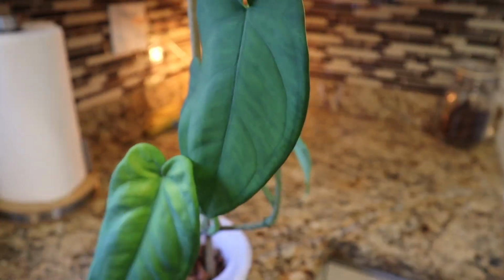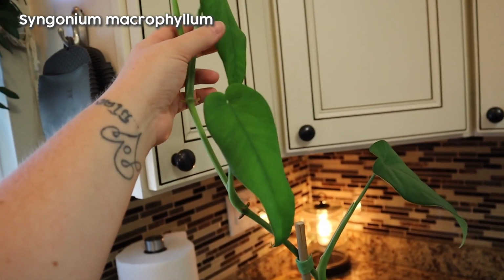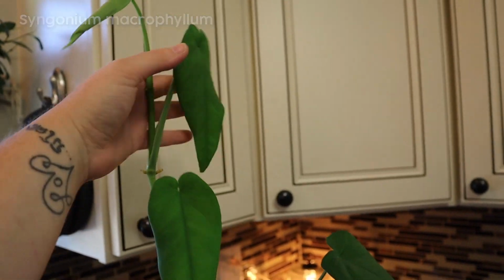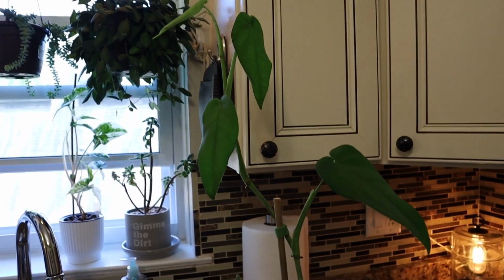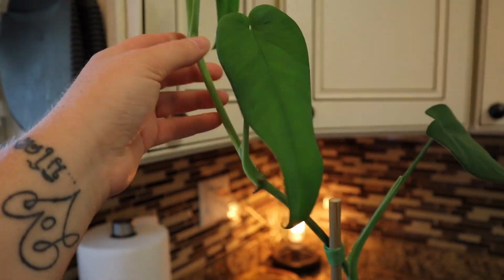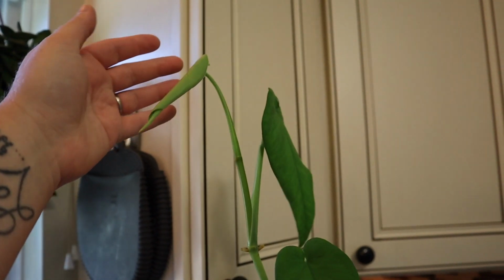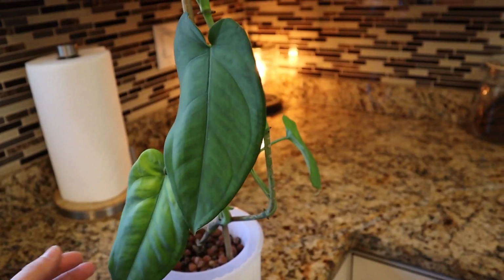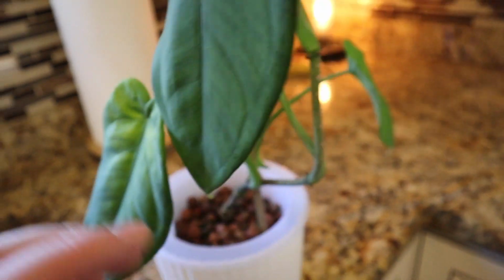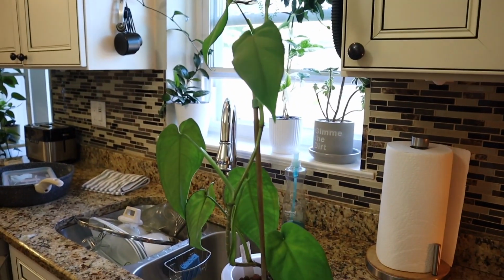Okay, this is my Syngonium macrophyllum, and it like literally has not stopped growing. As you can see, the stake is too short for the new growth on top, but these stems are really hardy. I just need to get a bigger trellis for it. And it's got a new leaf coming in there. I love the shape of these leaves, how they're elongated. Very pretty plant, super easy to grow.